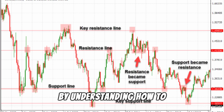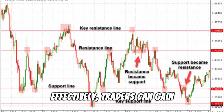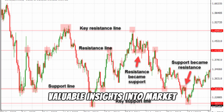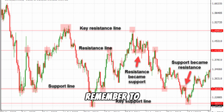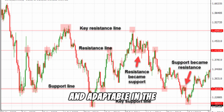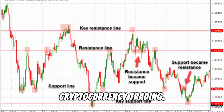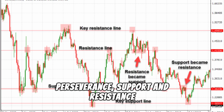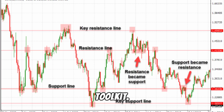By understanding how to identify, validate, and utilize these zones effectively, traders can gain valuable insights into market dynamics and make more informed investment decisions. Remember to stay disciplined, patient, and adaptable in the ever-changing landscape of cryptocurrency trading. With practice and perseverance, support and resistance analysis can become a valuable asset in your trading toolkit.